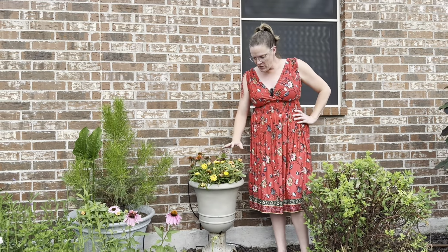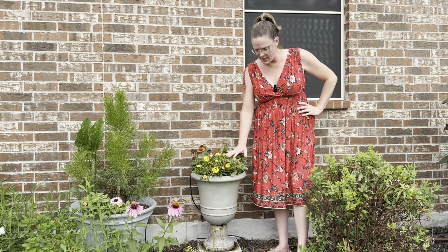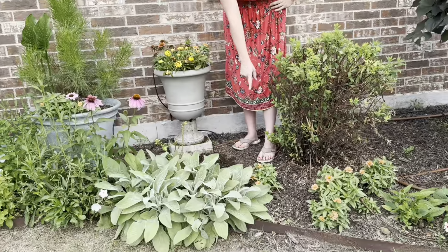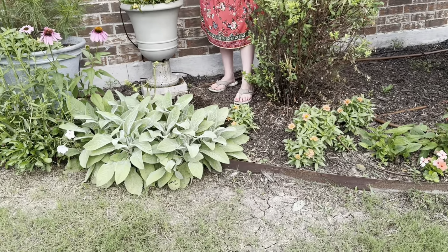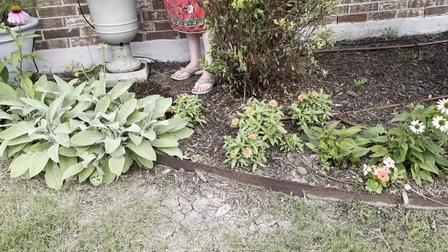Okay, so I do like showing that I've got the double deep salmon zinnias here, but then I've also got them down here and in other places in the garden to really tie together multiple places on the side, and they are really starting to fill in. They did well in their transplant.